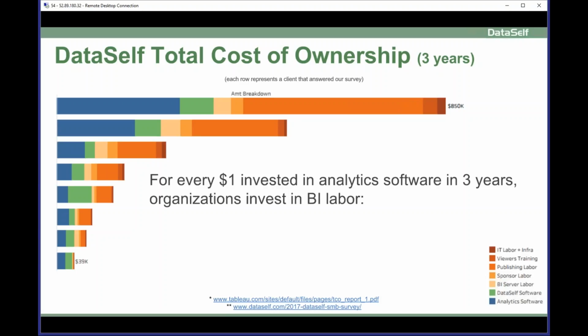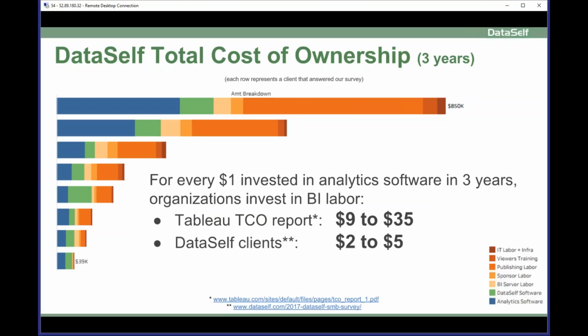Now, the interesting thing is, for every dollar invested in the analytics software in 3 years, which is the same thing as Tableau did, organizations invest in BI from 9 to 35, looking at purely Tableau and Microsoft, and with DataSelf, 2 to 5. So with DataSelf, it's a lot less labor to get the same value. The question is why? How can we do it?